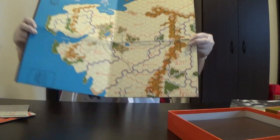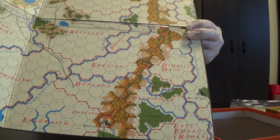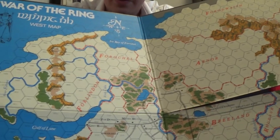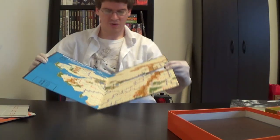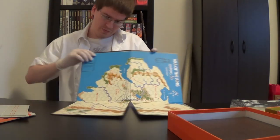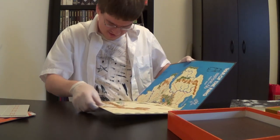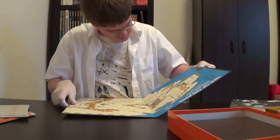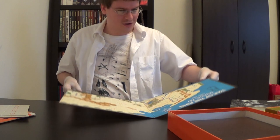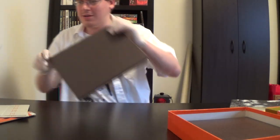I don't want to straighten it out because it might damage something. But, look, it's a map. I mean, it's a hex map with all the different things on it. Mountains and regions and things that are marked, roads. The Misty Passes. Let's see what else we got here. Far Downs, the Tower Hills. Okay, so these are all maps. Okay, so let's put this one away before I mess it up.